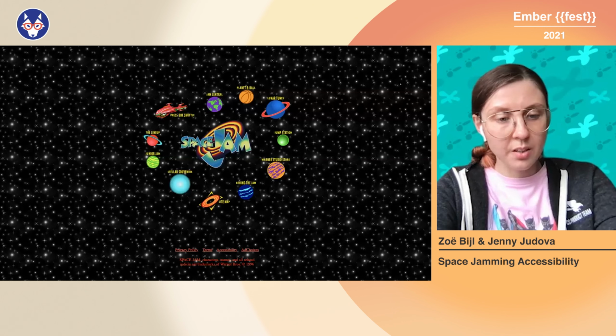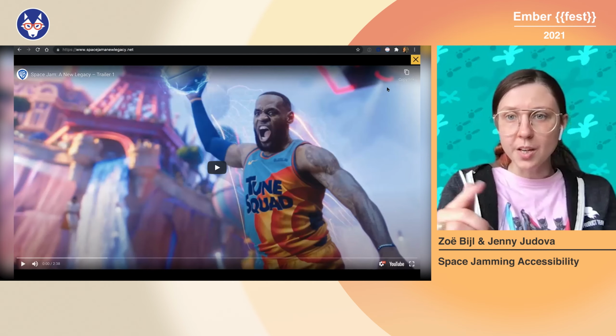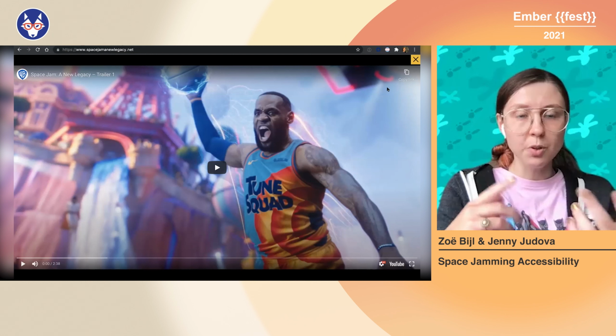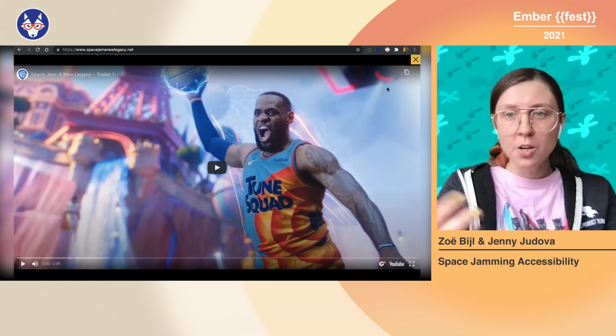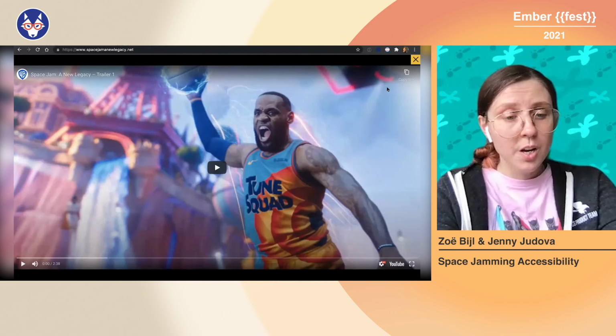So I'm pressing Control Tab and I'm on the new Space Jam website. And from the get-go, we have a problem. I'm not actually on the landing page. I am on the popover above the landing page. But I see that in the top right corner, there's a yellow square with a cross. I'm going to assume that that is the close button. So all I have to do is just tab through, close the popover, and then we can start the demo.